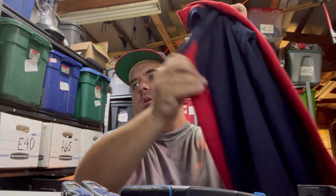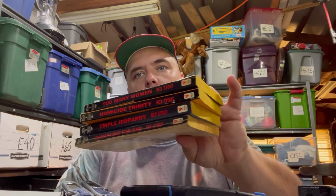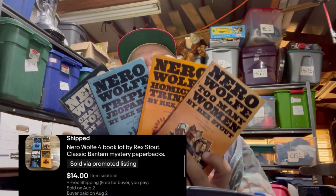Chase Authentics, this was a takedown and sell similar. Jeff Gordon with hits on the sleeves, thermal shirt. $10 plus shipping. It's been listed forever and it took forever to sell. It took the takedown and relist and 10 bucks. I'm sure I didn't spend much on it, but it's been around so long I don't know where I got it. Four books, all the same series.